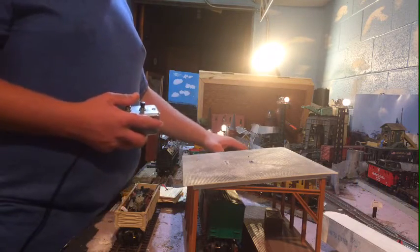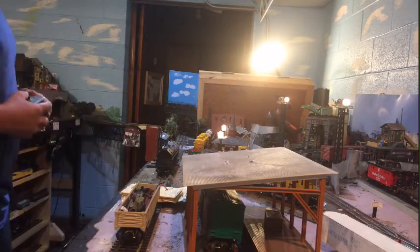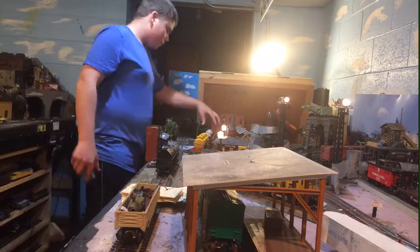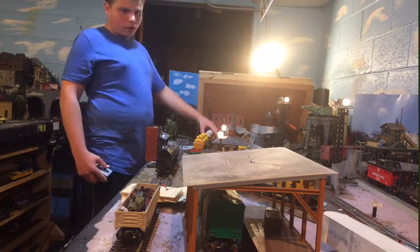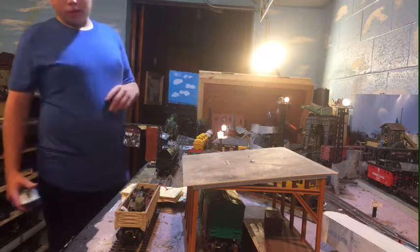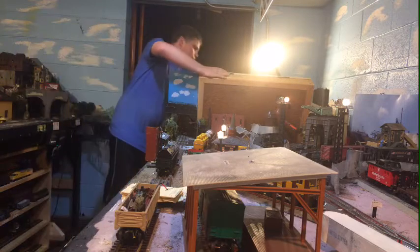I haven't been happy with the lift bridge. I have to do some work on it. Looks like I found my project after switching and running some trains. And I might record it live. Still works. Okay.